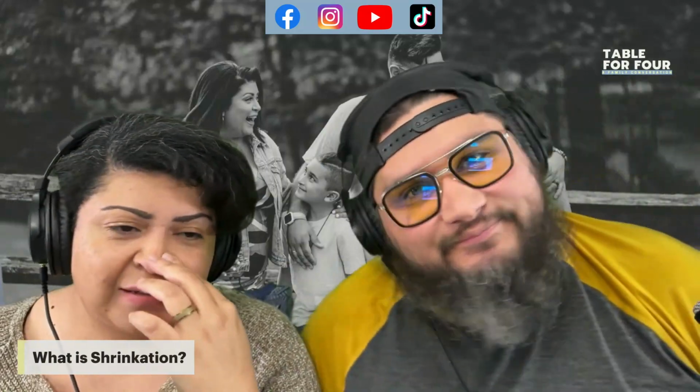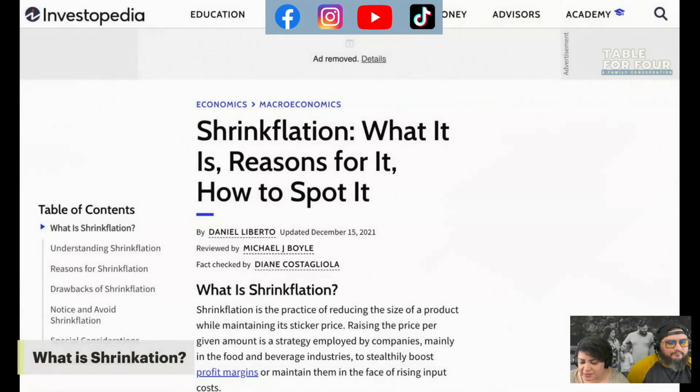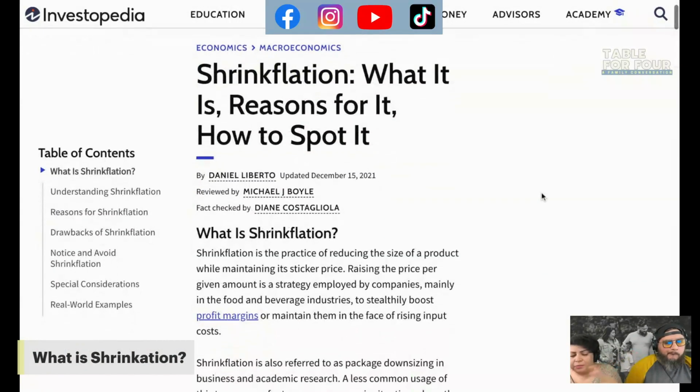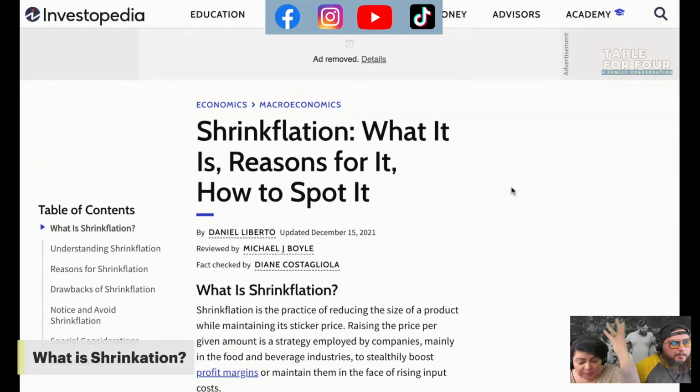It's crazy. Another interesting article that tells you about this is in Investopedia, a sister company of the travel agency Expedia, excuse me. They were even talking about the reason for it and how to spot it, because what's happening is they're being undercover with it.